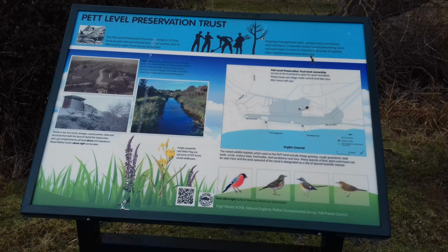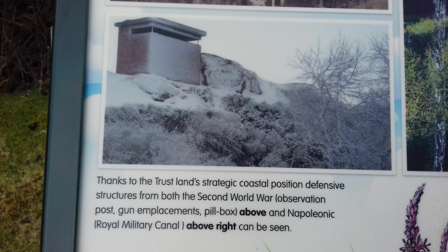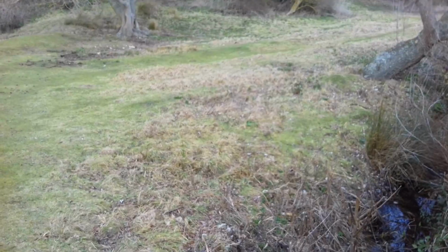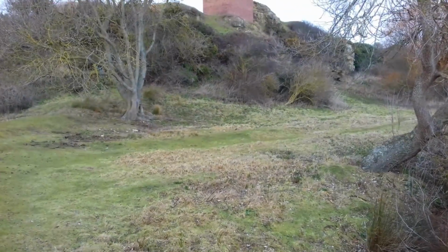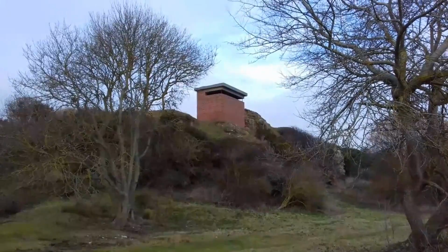The battery originally had two 6-inch guns mounted, although one gun position seems to have been totally destroyed, and a house standing in the area where you would expect it to have been. One position does, however, survive reasonably intact.